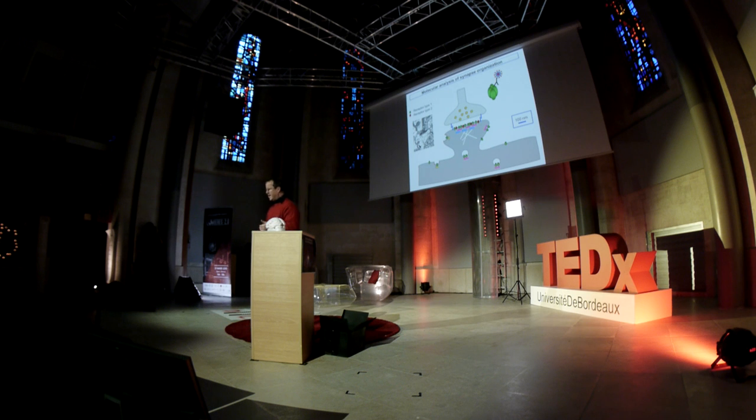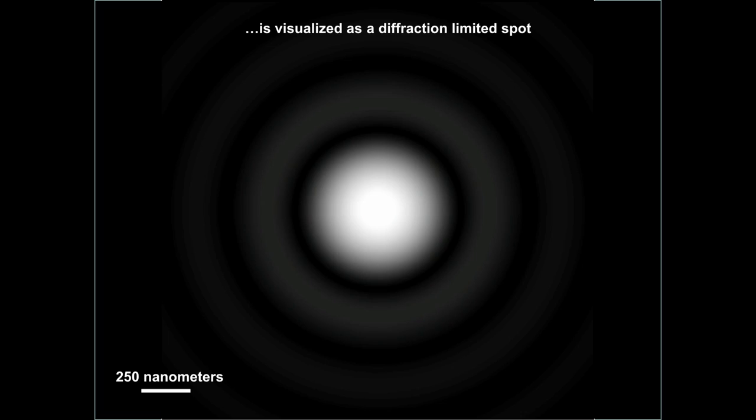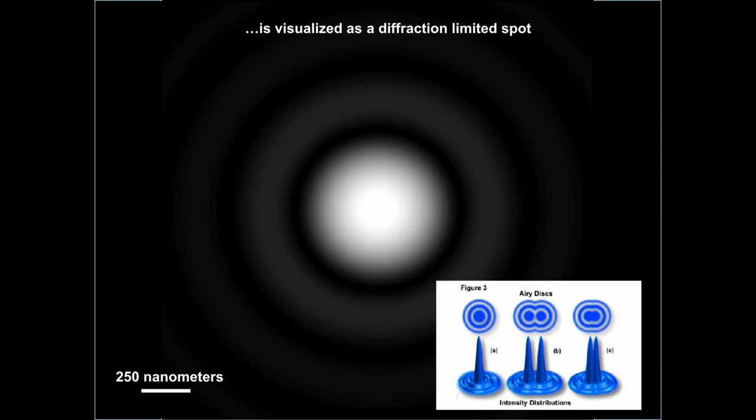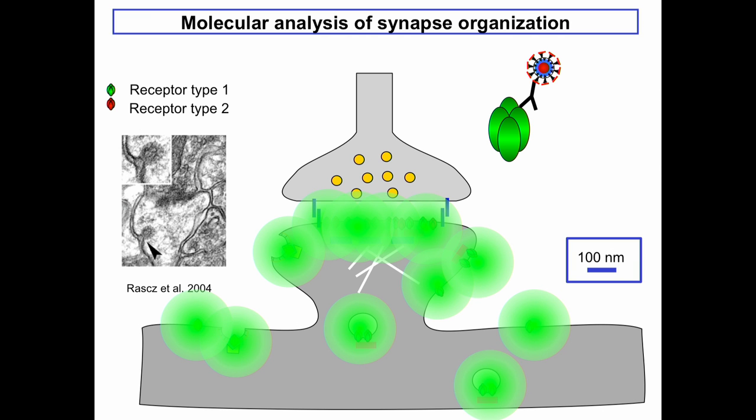But what I told you is that those synapses are very, very small. And there is a physics law you may remember from your school days, called the limit of diffraction, which tells you that you cannot differentiate objects which are closer than half the wavelength of light. So although you have a single receptor, which would be a point source, the spot of light that it gives you is very big. It's nearly the size of a synapse. So altogether, you cannot distinguish two receptors which are close by. In fact, within the synapse, if you label them and look at them all together, what you see is very blurry.